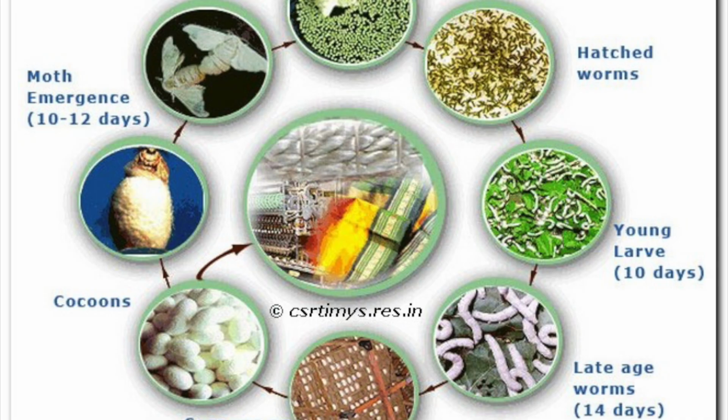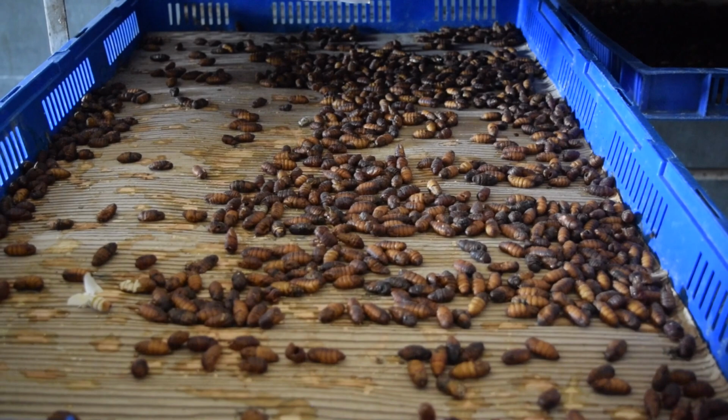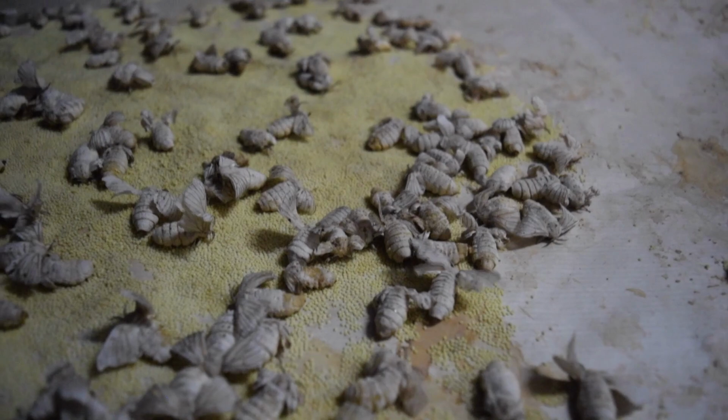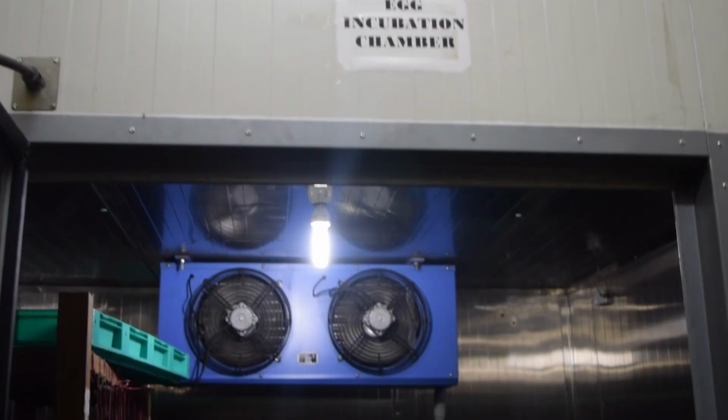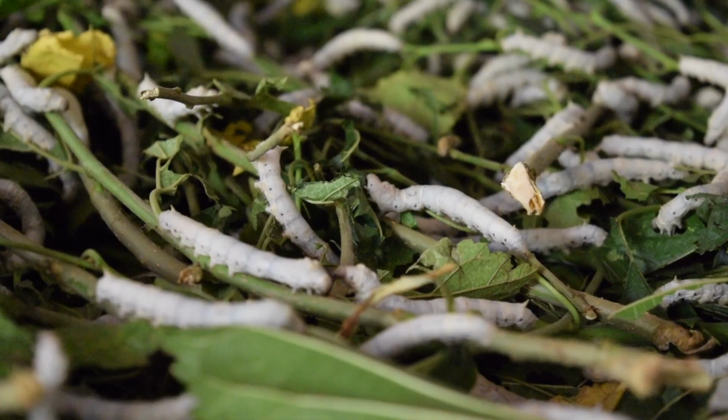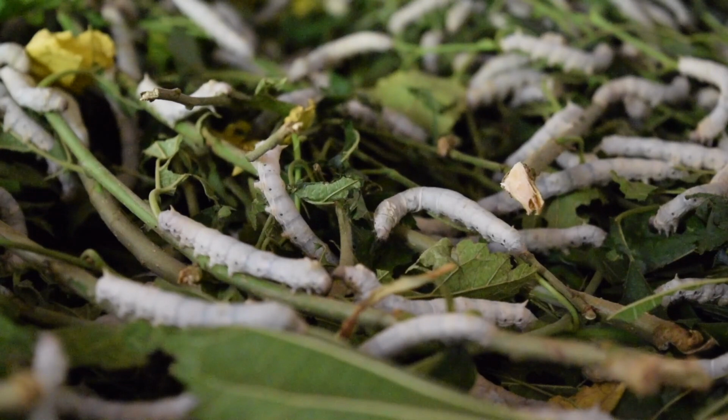Though there are a wide range of silkworms, Bombyx mori is the one used widely. A female silk moth lays up to 400 eggs and probably dies. These moths as well as the eggs are protected under controlled temperature and the eggs are disinfected. Each egg hatches into larvae. These larvae are fed with mulberry leaves.